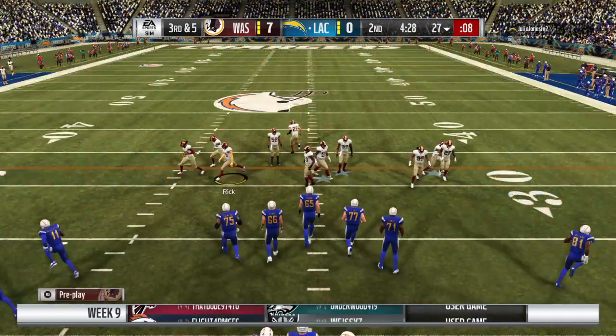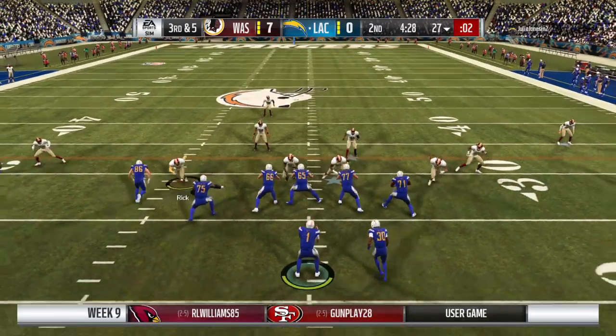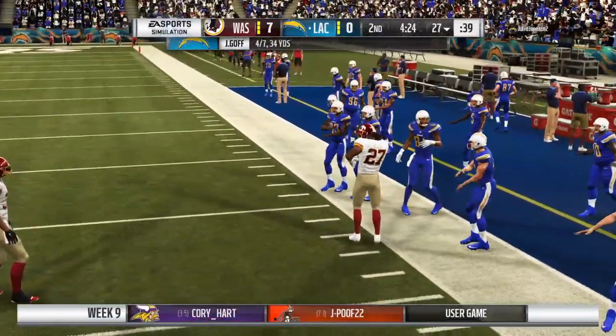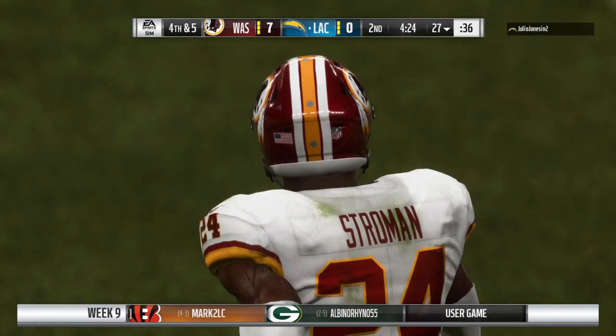They come up now 3rd and 5 following the incomplete pass. Play action. It's gone. And that is intercepted on the sideline. Wait, no. They'll say no. It was caught out of bounds. So this is just an incompletion here.